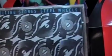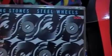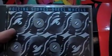The CD of Steel Wheels came in a couple different formats. This was the standard release in the plastic case with the regular CD. It was also released in a steel case.